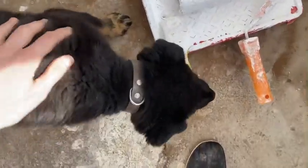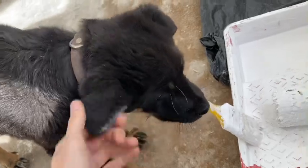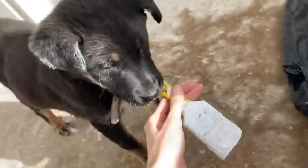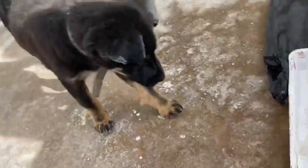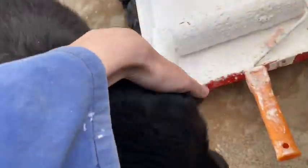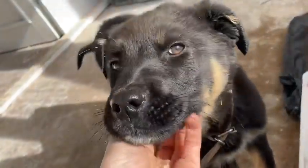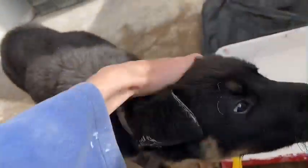Emma's helping me paint. Hey Emma, let's see that ear. Did you paint your ear? That's my brush. Nope. Let go. Good doggy. That brush stays there. Not for you. You've already painted your ear. You don't need to paint anymore. You've done your job. Good job. Look at that pretty ear. Beautiful artwork.